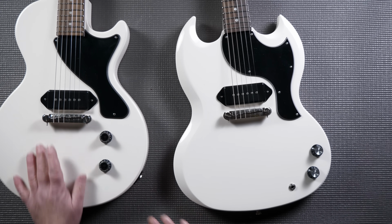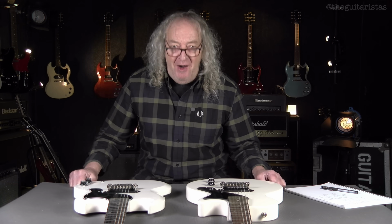Les Paul Jr. or SG Jr., which is best? There's only one way to find out. Right, let's crack on with it.